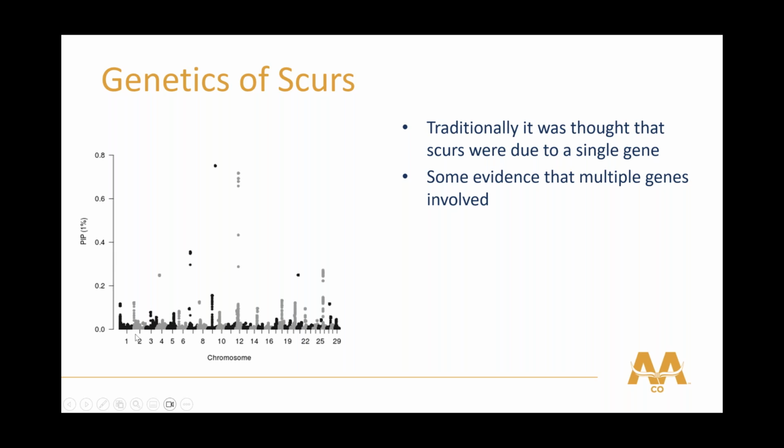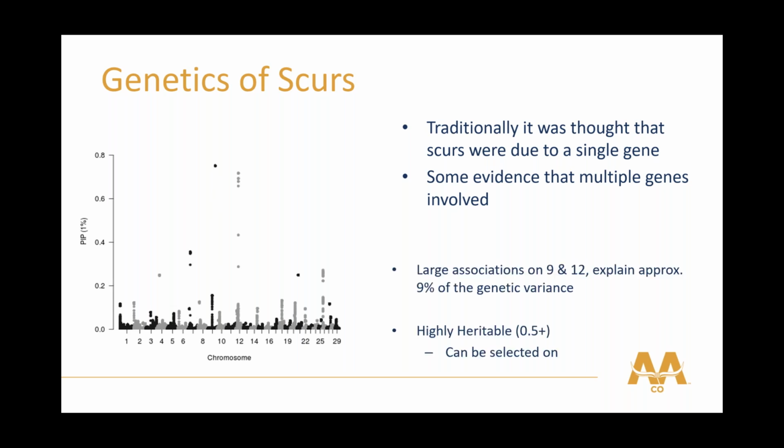And along the bottom we have each chromosome, and the y-axis is how important each area within that chromosome is. So it looks a little bit like the skyline of Manhattan. What we're looking for here is really high peaks like this one on chromosome 12 and even this one on 9. That's an indication that some parts of the genome are much more important for scurs than others. So we found 2 areas or associations where we get somewhere around 9%, but we're not finding strong evidence that there's one single gene that's causing scurs.